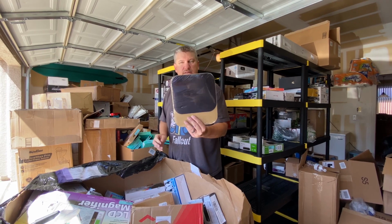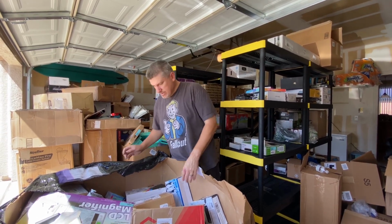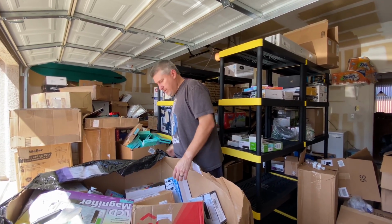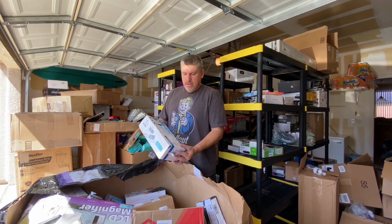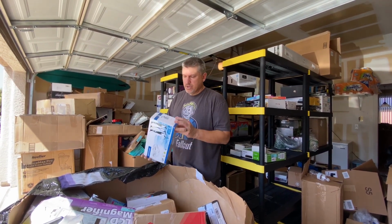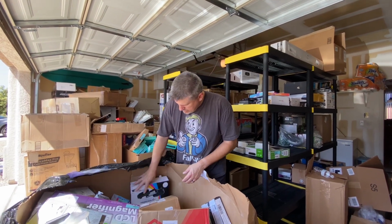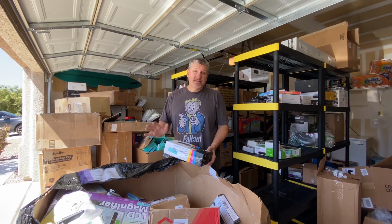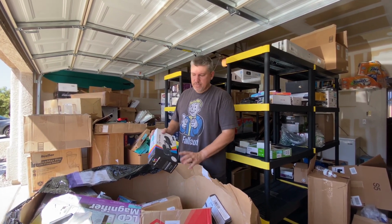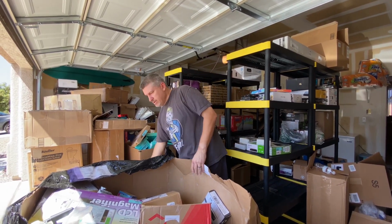Wow, mouse pad. That's an item I'll probably lot together with one of those keyboards or something like that. More ink. You can see I'm going to have a lot of ink to deal with. Here is an off-brand toner cartridge. I'm not going to bother looking in the box. You get an idea. Trying to go through this as fast as possible because your time has value, and I don't want to waste your time. We're dealing with toner cartridges, more of them.